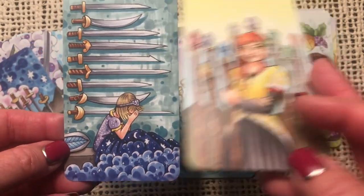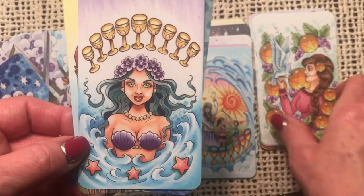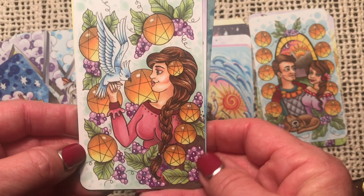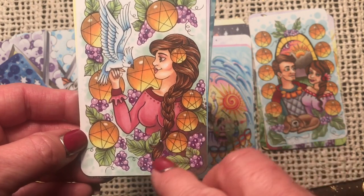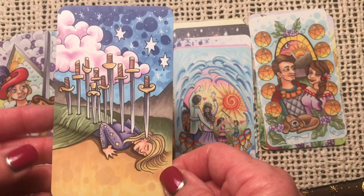Colorful, vibrant. Nine of Wands. Nine of Cups. Nine of Pentacles. Oh, one of my favorite cards. Look at that bird. The grape vine, the grapes on the vine. Just beautiful. Love it, love it, love it. Jamie Sawyer, you did a great job.